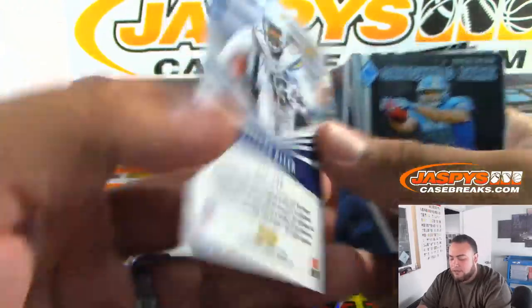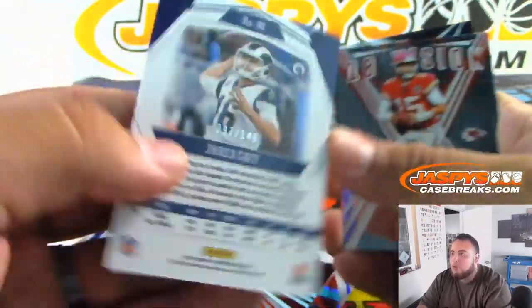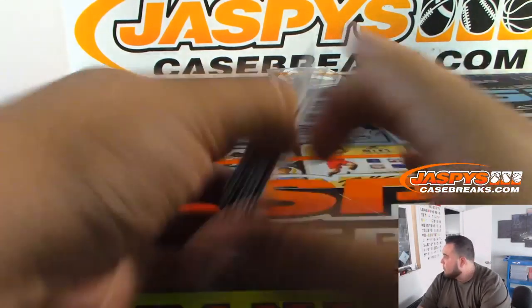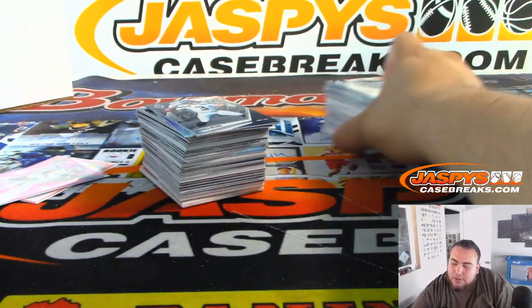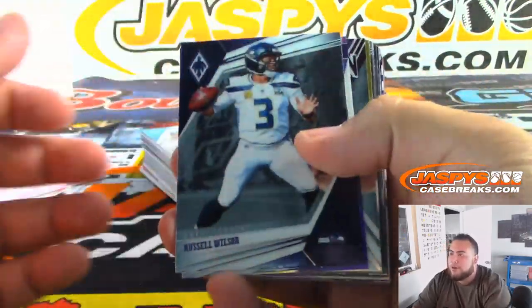Catching Fire, Keenan Allen /299. Coco Gauff /149. All right, two more boxes. So again, guys, I should be done with this right now by 2 o'clock, and then Joe should be coming in soon, and he'll do the rest of the breaks for you guys.